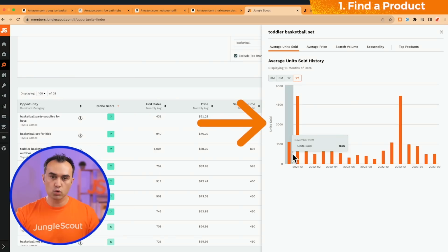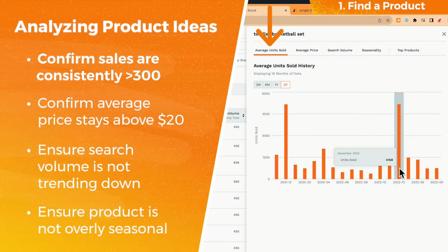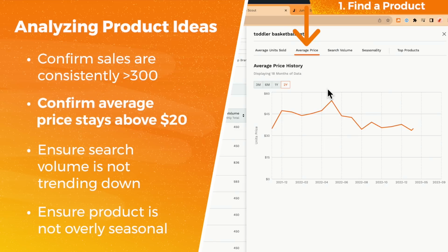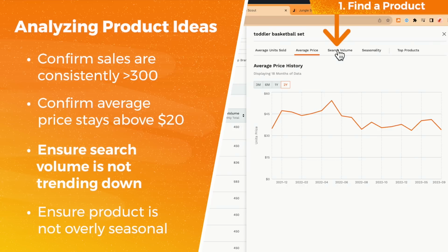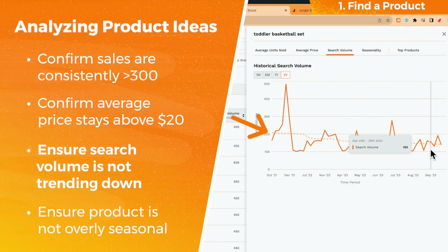Now we're gonna see these graphs here, and what you wanna do is confirm that the demand is consistently above 300 over the past few months. And then do the same with the average price point by making sure it's not trending downwards below $20. You can also track the monthly search volume on Amazon for this keyword, which is often another indicator for the product's demand over time. You can even see trend lines, whether this is typically trending up or down.